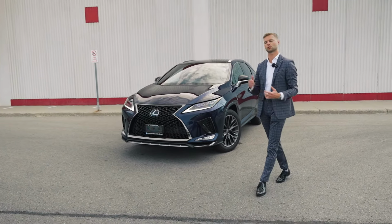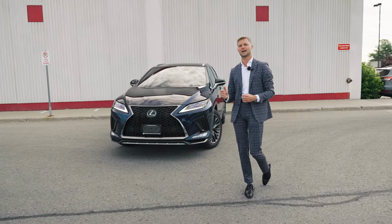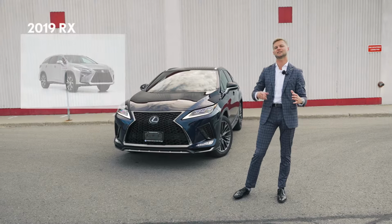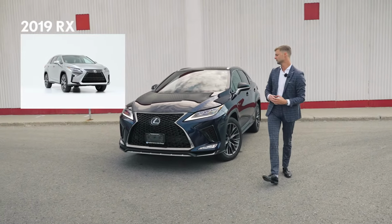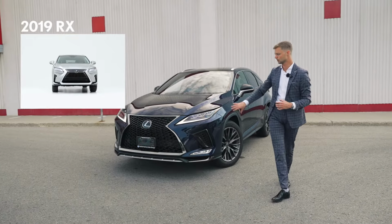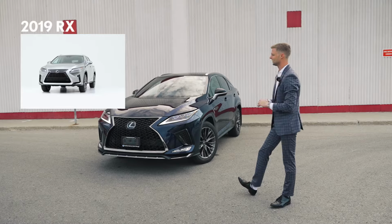So for instance, in 2020, they gave the RX a little bit of a refresh, and that's what I'm standing beside right now. Between the 2019 and the 2020, we saw a slightly different iteration of the headlights and the daytime running lights. The grille and bumper changed very slightly. Probably you'd have to park them beside each other to notice.